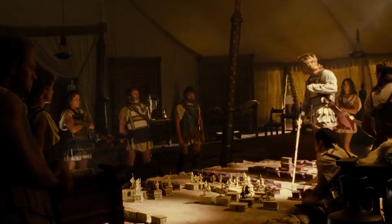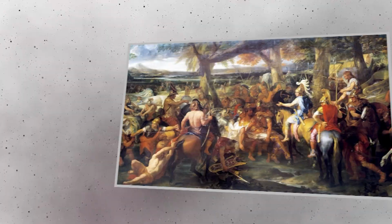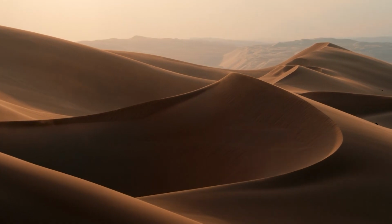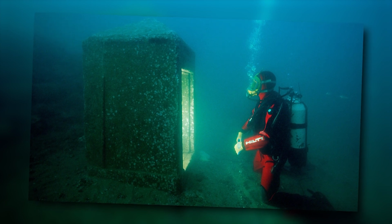Alexander's men walked among these wonders, maybe sensing a forgotten genius. His legacy wasn't just conquest, it was preserving a story we're still unraveling. This king's footprint changed Egypt forever, but the sands still hide more. What else did he see? Hold tight, because sunken cities off Egypt's coast are about to blow this mystery wide open.